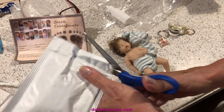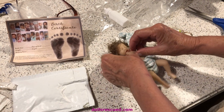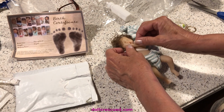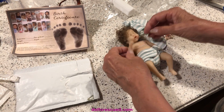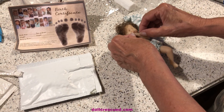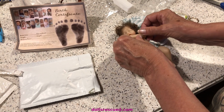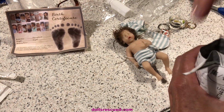All right, one more. Let's see what we got. I have to say, I like my silicone baby. Oh yeah, and I think she sucks her thumb. Well, maybe not. Maybe there's a trick to it under the care sheet. Okay, she's cute. I like her. I like her a lot.